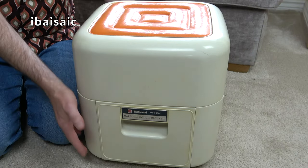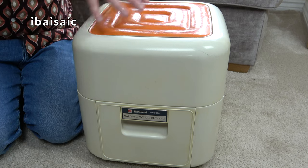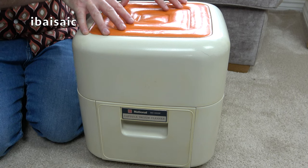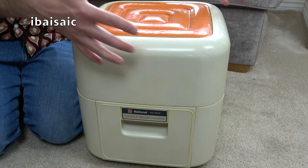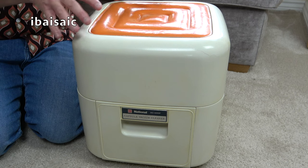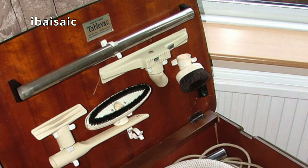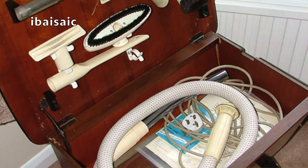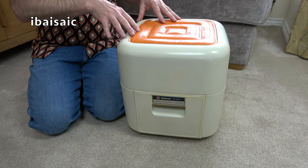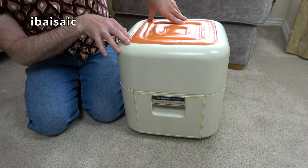So here it is, quite small and compact. Designed, I think, for Japanese homes. They don't have a lot of storage. So why not combine a useful piece of furniture with a vacuum cleaner. So they've come up with this National Capsule. There probably were other types of machines. I know there was a very old table vac made of wood that incorporated a mahogany table and a vacuum cleaner. I haven't got one of those yet. Might get one at some point, but I'm in no rush.